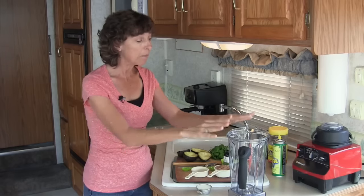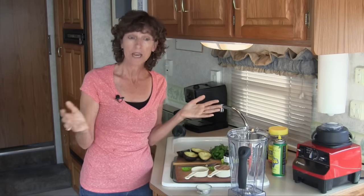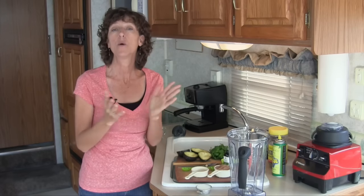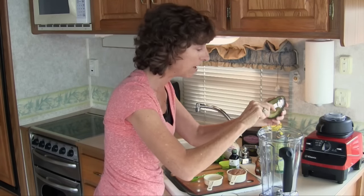It's super simple, so let's get started. What you're going to need is a blender. Now you can use a Vitamix, a food processor, a stick blender, a hand beater, or with a little bit of elbow grease, you can use a fork to smash the avocado and a whip to mix everything up. Okay, so to our blending container, I'm going to add 2 avocados.